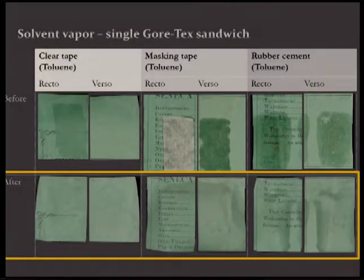After absorbency, dye stability tests, and adhesive removal tests, toluene was selected as the appropriate solvent for clear tape, masking tape, and rubber cement removal on the green samples. So here we have the before and after images with the single Gore-Tex sandwich, and the results were extremely promising. So here you can see a marked reduction of adhesive and staining for all three adhesives.